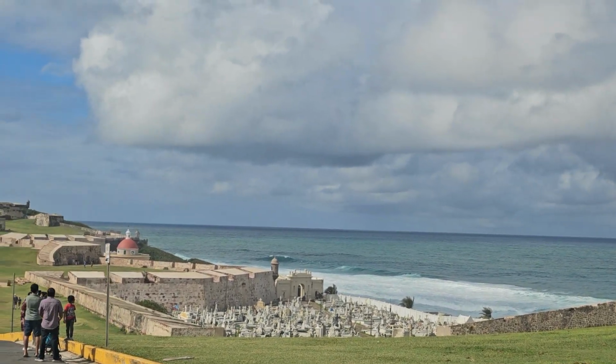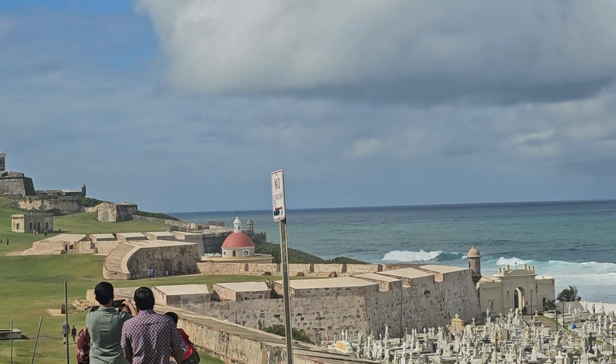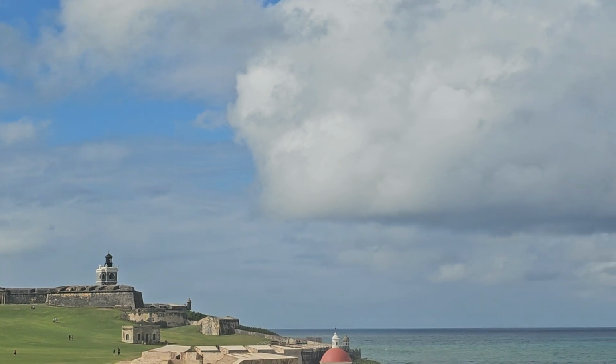The last war that was fought was actually with the Americans that saw Puerto Rico beginning to become a part of the United States and the end of the Spanish colonial rule in Puerto Rico.